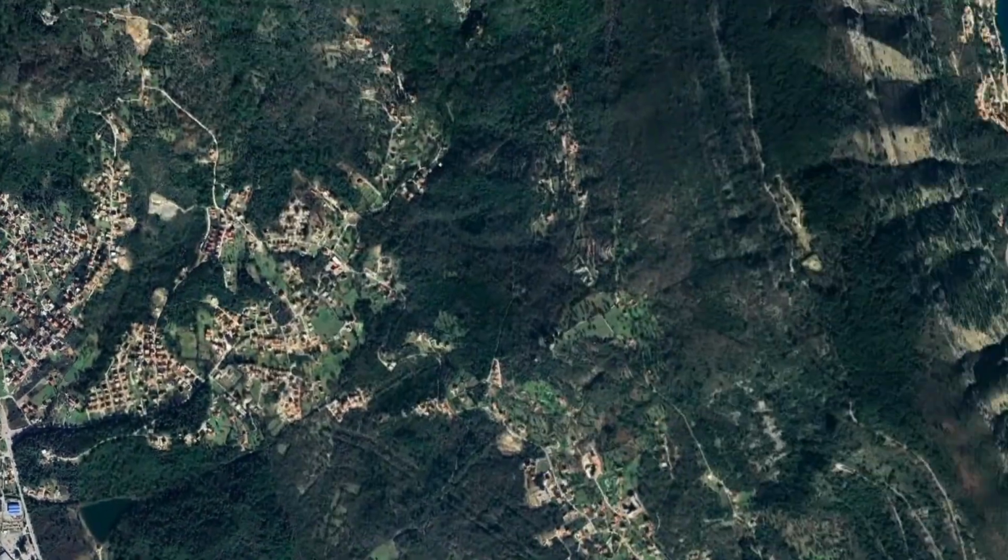My point is, as well as all the villages, there's these fabulous wild spots you can find and camp. And then from there we headed into the medieval city of Kotor.